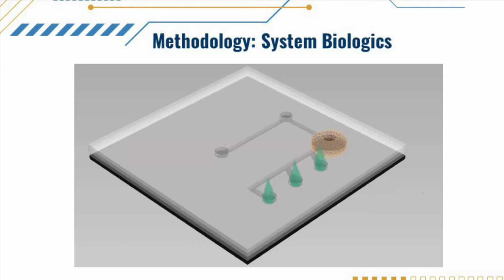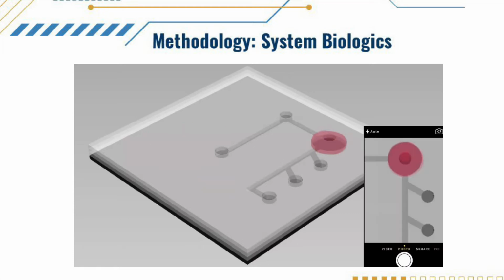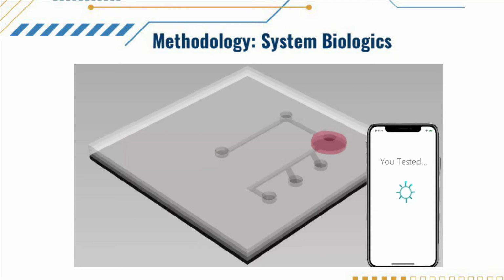Then, Argonaute's molecular beacons enter the device. Argonauts cut the DNA to generate fragments of single-stranded DNA. These DNA fragments bind to molecular beacons, causing them to hybridize and produce fluorescence. Finally, this fluorescence is quantified via a cell phone spectrophotometer to interpret results, which are outputted on an app.